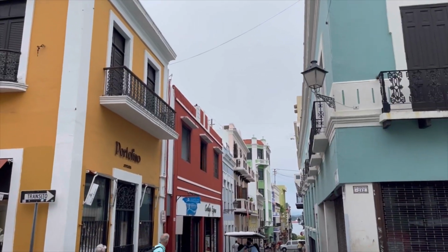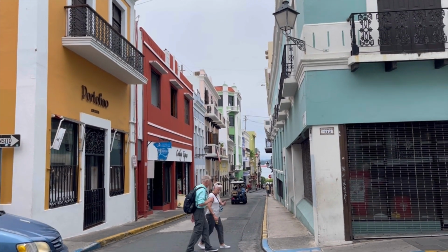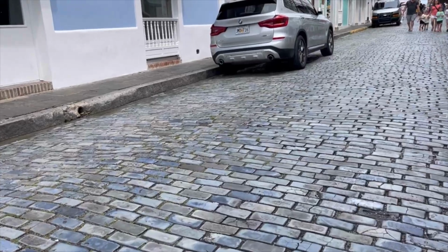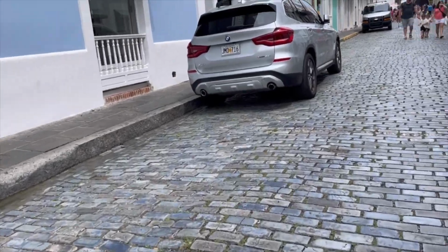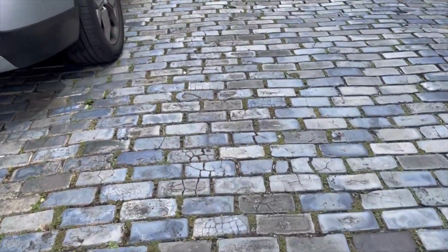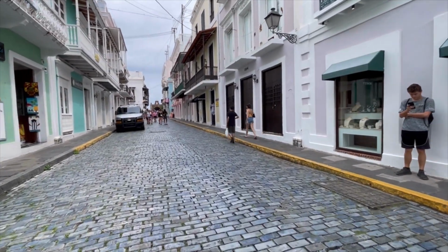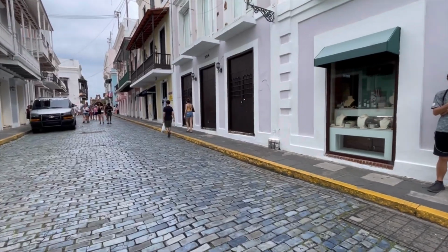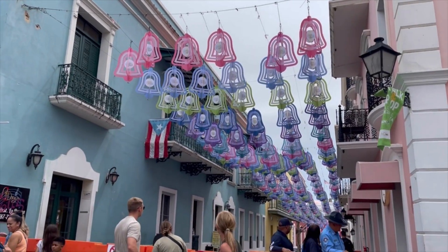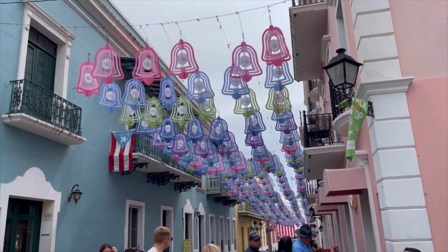These blue cobblestone bricks are called adoquines, and they have a fascinating history. They were made as an ingenious use of the waste, or slag, that resulted from iron smelting. The slag was cast into bricks and used as ballast on the Spanish ships that came to the New World. When the ships arrived at the port of San Juan, they would dump the adoquines and load up with gold and other goods from the colonies.